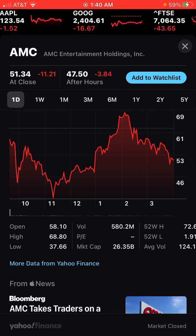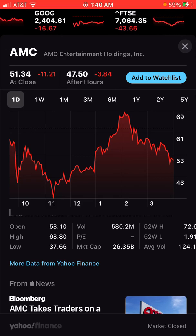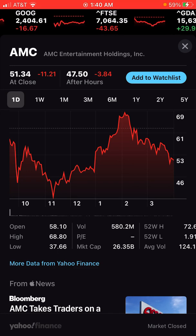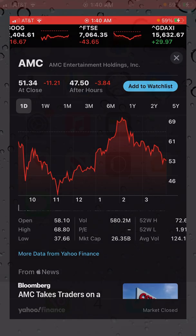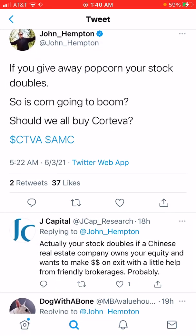The theater chain AMC gave shareholders a wild ride on Thursday. While it did, the great Australian hedge fund manager John Hempton had a quip saying, "If you give away popcorn, your stock doubles. So is corn going to boom? Should we all buy Corteva?"